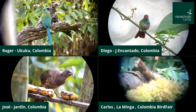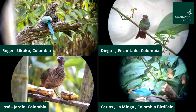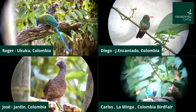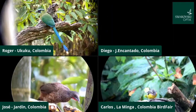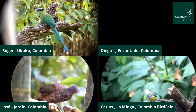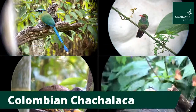And Chachalaca, Jose has the Chachalaca. Hey, hola. Sí, sí. Chachalaca is back. There is another individual on the ground, but this one is feeding with tranquility. Cool. Absolutely cool, mate. I think another individual is moving, and a third individual is coming from the forest. I think there will be four of them. Just wait for a while.